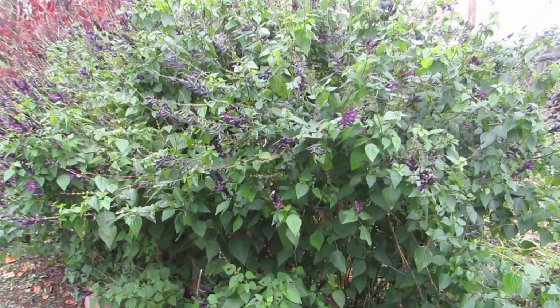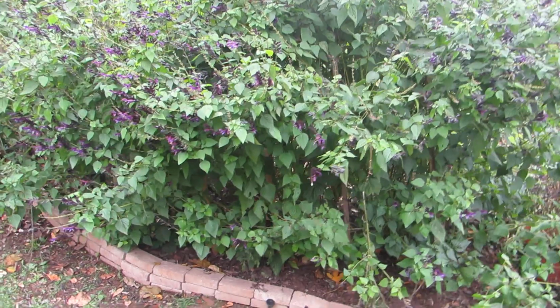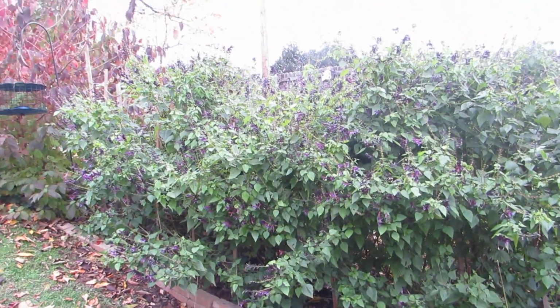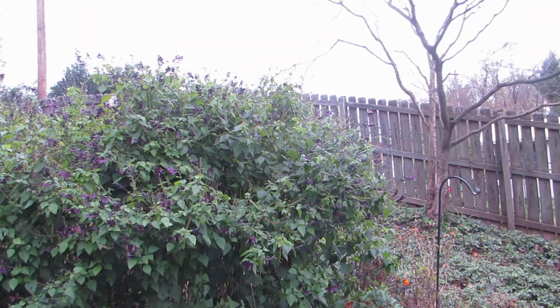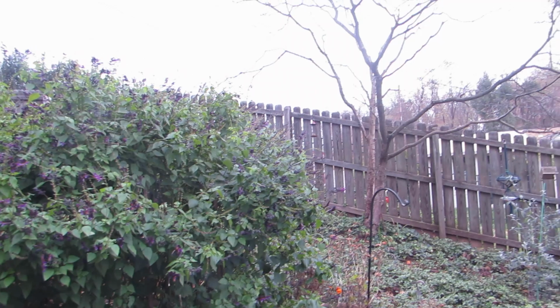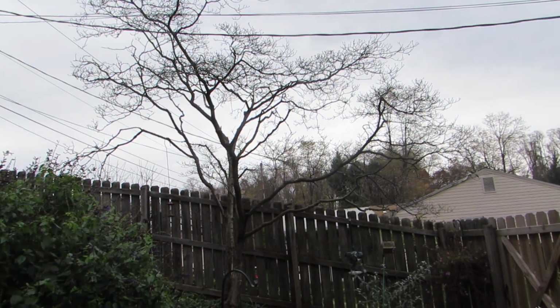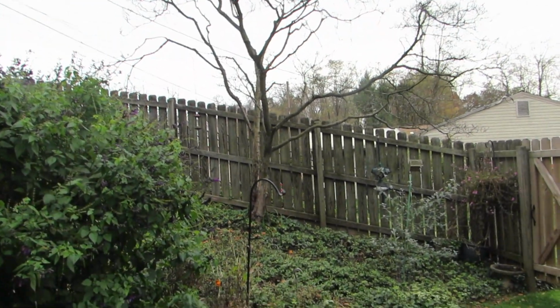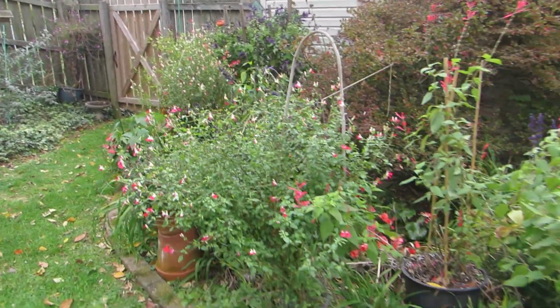Okay, so here you see the Rockin' Deep Purple. Hummingbirds really, really love that when they were here. So do the bees. The bees, they just are all over it all summer long. And that's a dogwood tree. Half of it's dying, unfortunately. And here's another little view of the Half Moon Garden.